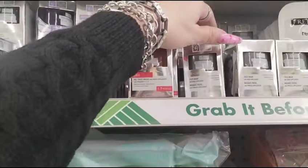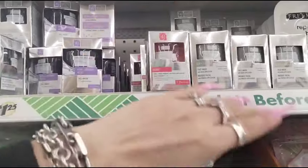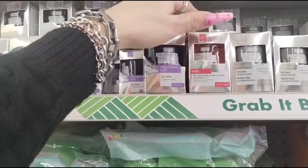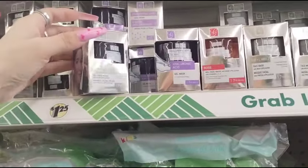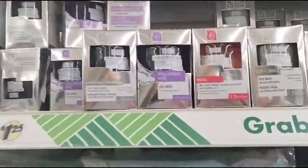Alright, they also have a bunch of Global Beauty, which is awesome because, like I said, it is sold at Marshall's, Ross. Alright, we have the Hyaluronic Acid, we have the Rose, these are gel masks, we have the Rose, and we also have the Clay. And this one looks like it is the Charcoal, so they have restocked these, and these are still $1.25.